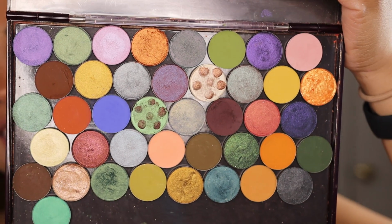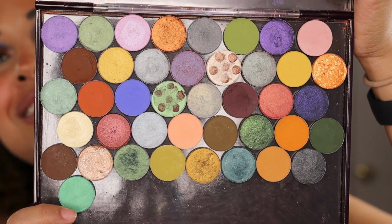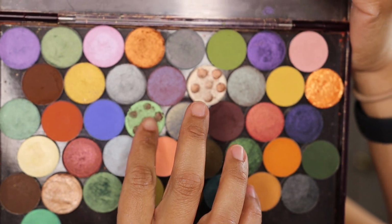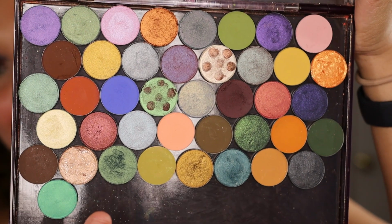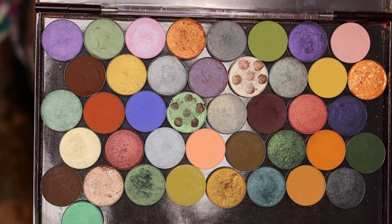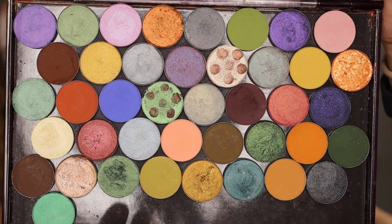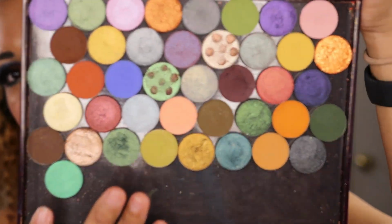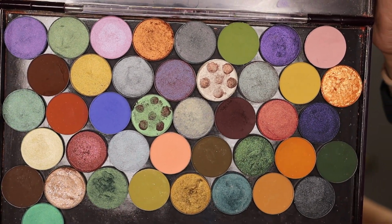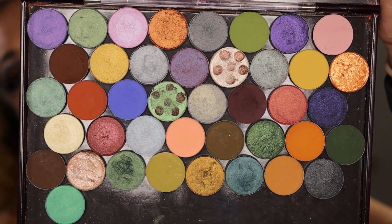Okay, so look, these are my shades here. Look how pretty these are. Do y'all see these two right here? This mint chocolate and the chocolate cookie dough. So different, so pretty. I did not put these in this palette in any particular order, but I can see my little eyebrow coming out. I will probably reorganize this, but look how pretty this looks. I mean, come on.